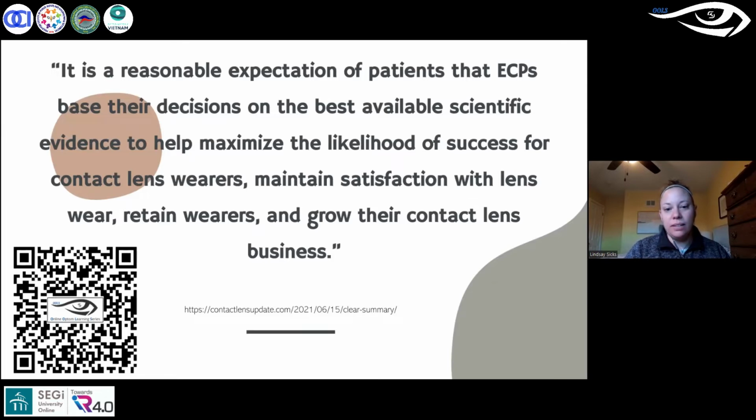And this was actually part of a CLEAR summary that was put out by Contact Lens Update. It's paraphrasing a piece of the evidence-based practice report. And I put a QR code here if you want to pull up that summary. You don't have to read it right now, but it is a very nice resource for you, even as you're in clinic, of some of the highlights of the various pieces of the report.